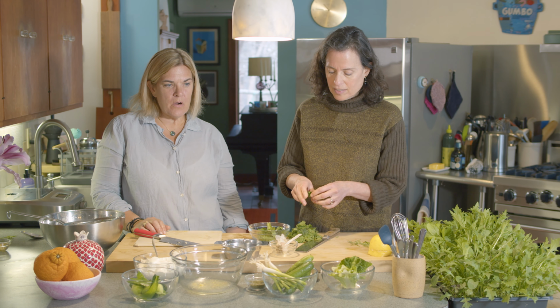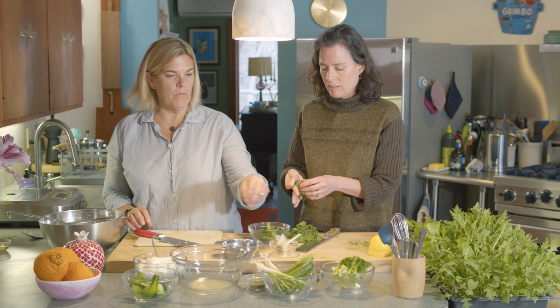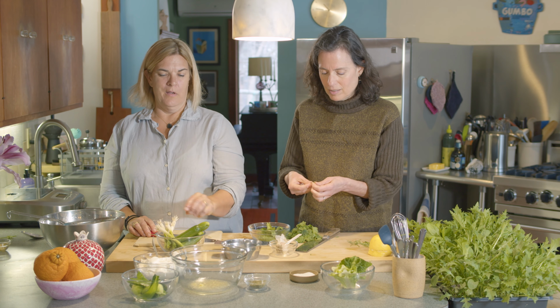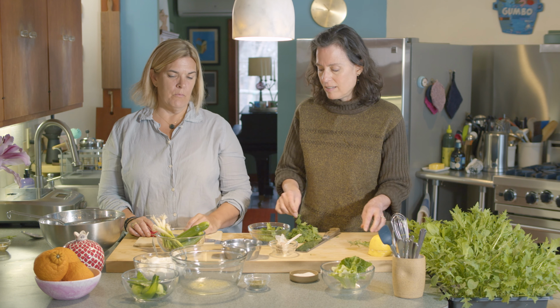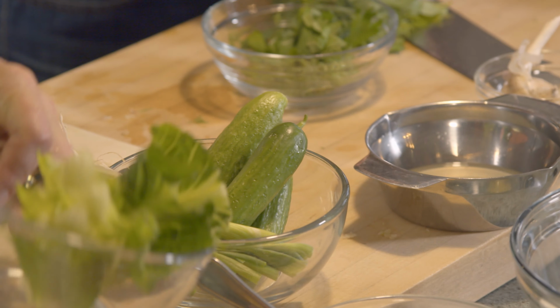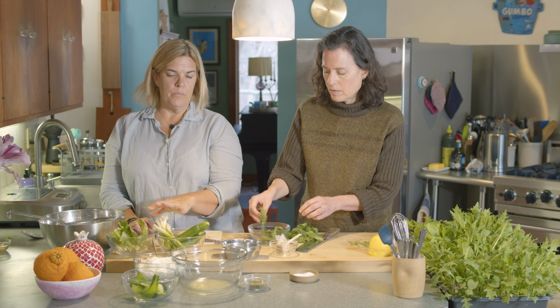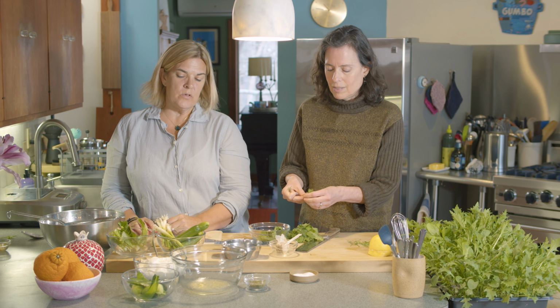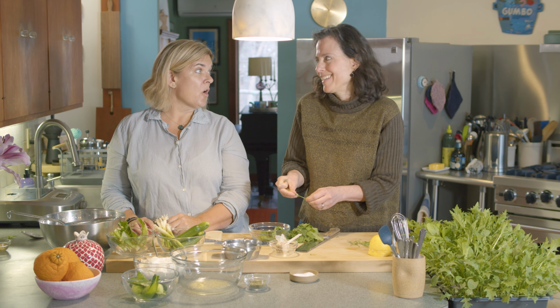So we're going to start with just anything and everything green. We'll take some cucumbers and some scallions, and we'll chop those. I'm going to use a little bit of romaine, but again, you don't have to. It could be less green things, more green things. It just depends on how much variety you want.